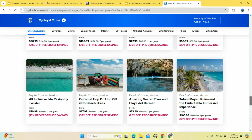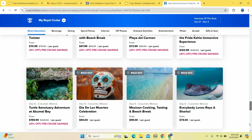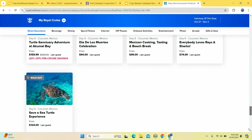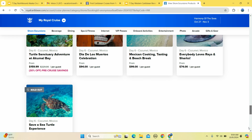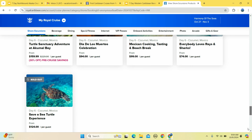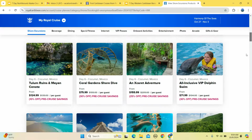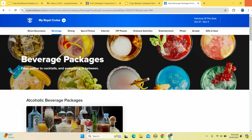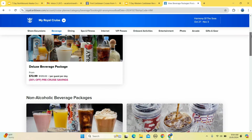This particular stop had an awful lot to do. What sold out: rays and sharks, and sea turtles. Save a sea turtle. Save a sea turtle by not picking it up out of the water is that particular excursion. If you just want to glance at the beverage packages, as I mentioned, here you get the prices.